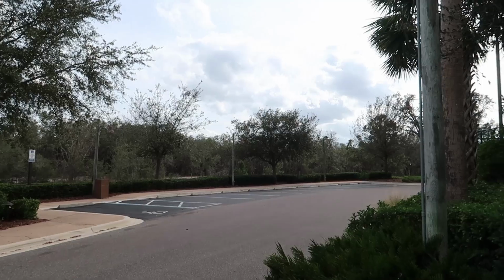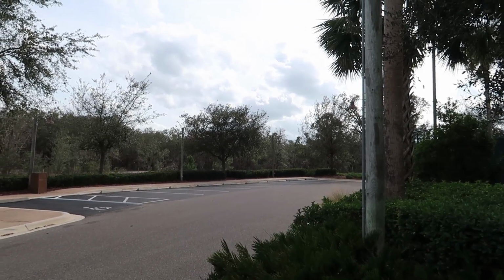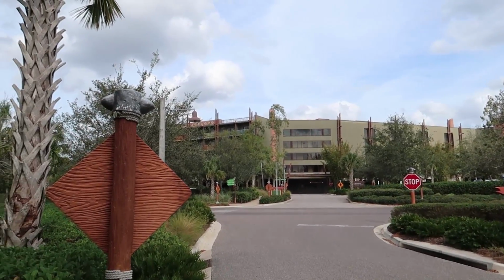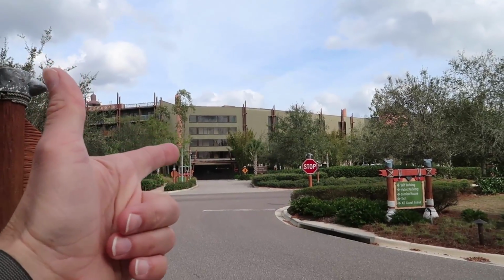So it seems like the barbecue area and the sports area is so inconvenient, they gave it its own parking lot off from the main area of the resort. It's so far away from everything. Look at this. That's not even the front entrance of the resort. The front entrance is way over there.